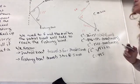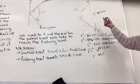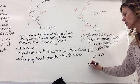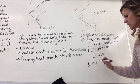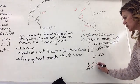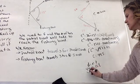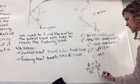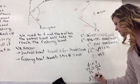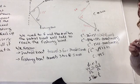Now the fishing boat itself is not going anywhere. It's just sitting there. But the patrol boat is going towards the fishing boat. So distance equals rate times time, and I know the distance is 44.5 miles, and I know his rate is 12 knots. I can solve that for t, divide both sides by the 12, and I get t is equal to 3.7 hours it'll take for that patrol boat to reach where the fishing boat is.